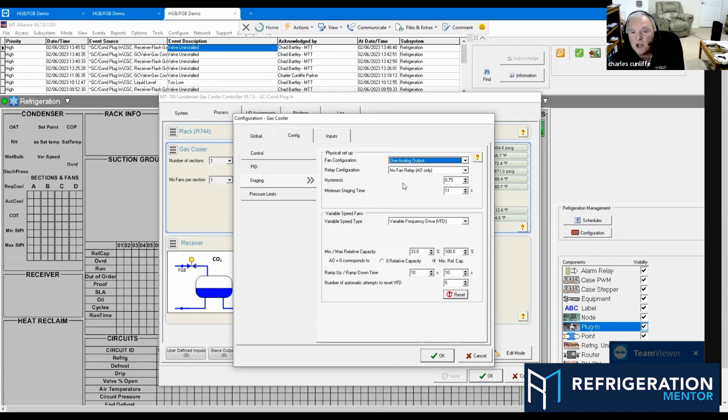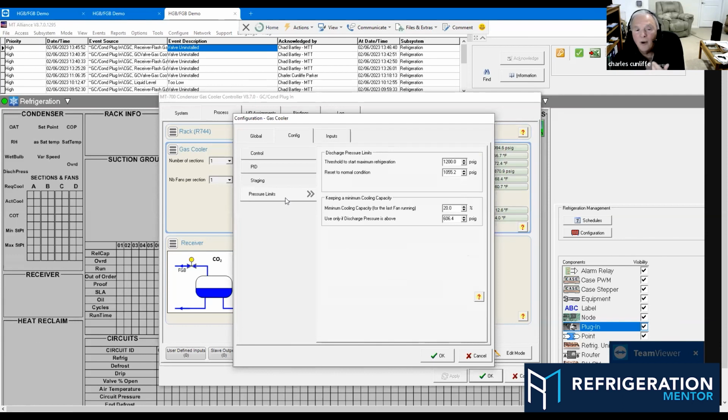Here's where the staging information is. This one is set up simply, one analog output. Your minimum and maximum capacity is 33% for the min and 100% for the max on your VFD. At the same time, we also have pressure limits there as backup. So if the pressure ever goes above 1200, we're going to run the gas cooler, all fans, pedal to the metal. We're going to artificially run everything to the max, and our signal to go back to normal conditions and operation is what Chad has set up here for 1055.